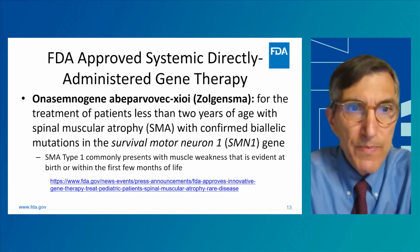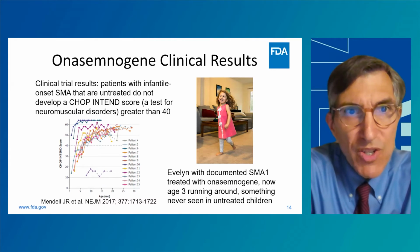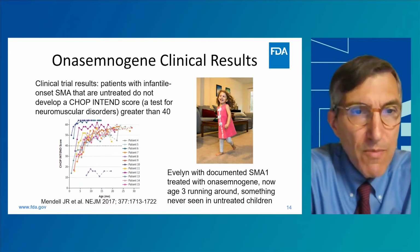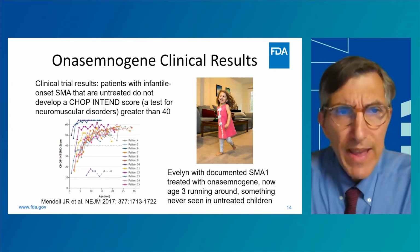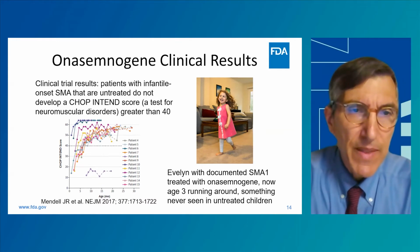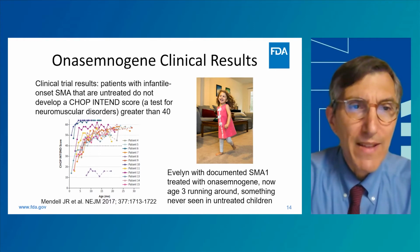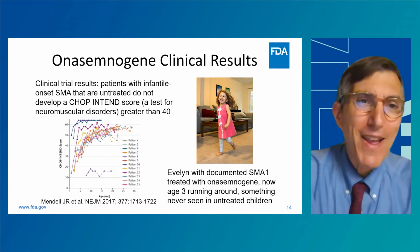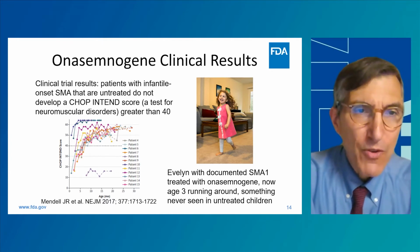Very terrible experience all around. Now, there was an oligonucleotide-based therapy that came up for this that required repeat administration, but a gene therapy was also developed. And the left-hand panel graphic here is using a scoring system that was developed at Children's Hospital Philadelphia to look at the disability caused by spinal muscular atrophy, and an arbitrary scale here, but the number 40 here, if you're below, you're abnormal. If you're above, you're normal.